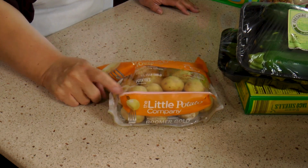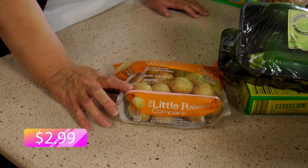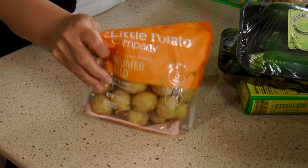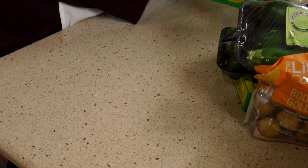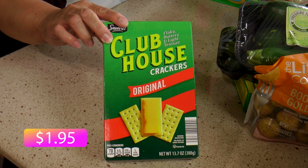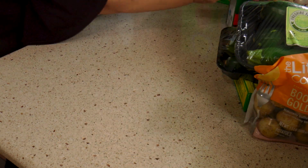I got some more of these little potatoes. These are just Boomer Golds, all one kind. I got me some Clubhouse crackers. Yum, these are pretty good.